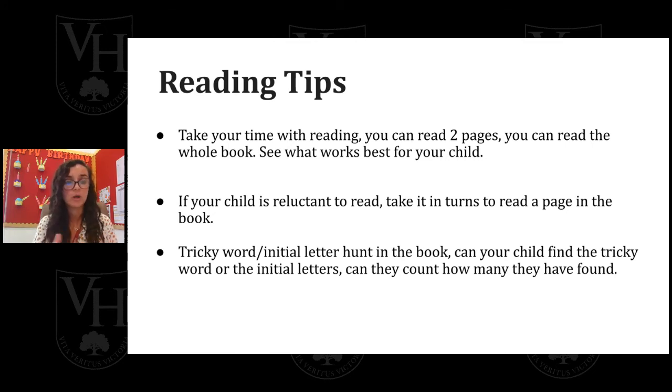But please, if you just know it's not working for your child, do not make your child sit there and read the whole book if they're getting frustrated, or if you can just see it's not working. Do what is best for your child. And then if you need any extra support, please contact your class teacher, because they'll be able to give you some more tips, or they'll be able to give you more information about how your child is reading in class and whether they're able to complete the whole book in one section, or if we have to break it down while we are in school.